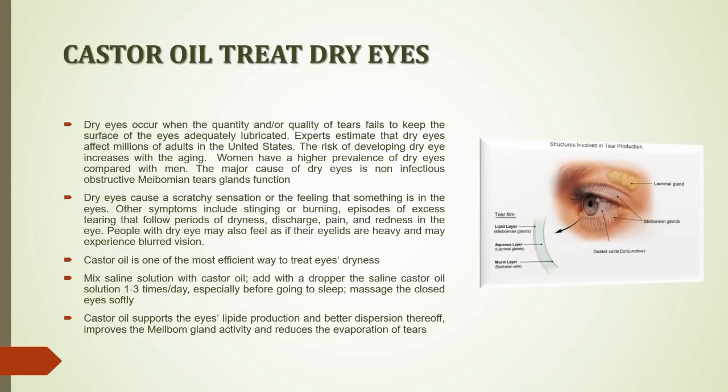Dry eyes cause a scratchy sensation or the feeling that something is in the eye. Other symptoms include stinging or burning, episodes of excess tearing that follow periods of dryness, discharge, pain, and redness in the eye. And people with dry eyes may also feel as if their eyelids are heavy and may experience blurred vision. Castor oil is one of the most efficient ways to treat this eye dryness.